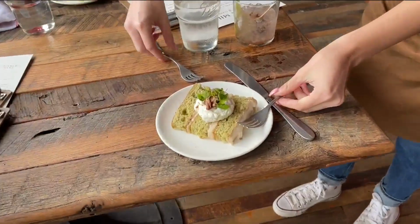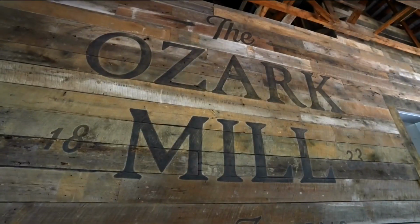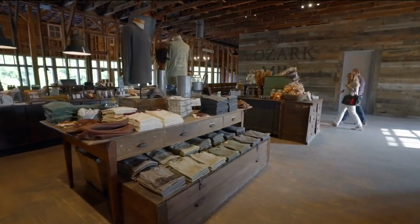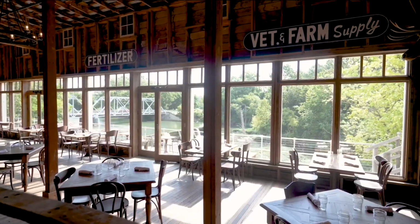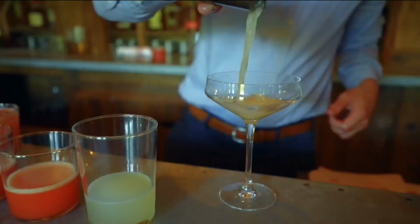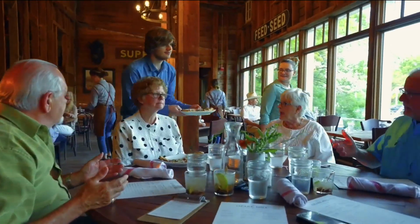We are so thankful for Johnny Morris and for Megan Stack's eye for preservation and really just making sure that the Ozark Mill remains a central piece of the Ozark community, and we look forward to sharing it with folks from Ozark, from Springfield, from across the Midwest, across the country, and hopefully across the world here soon.